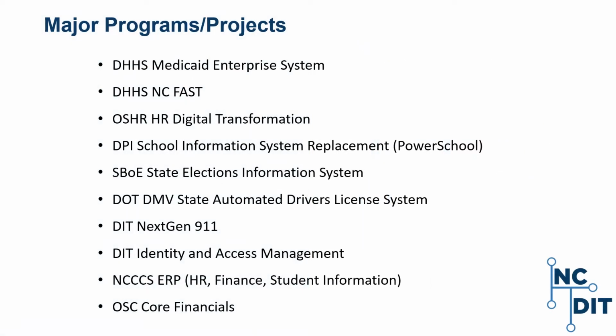Noted are the programs and projects we will cover today. The two major DHS programs include the Medicaid Enterprise System and NCFAST. We'll also be covering DPI's School Information System Replacement, DOT's State Automated Driver's License System Modernization, OSHR's HR Digital Transformation, State Board of Elections State Election Information System Replacement, DIT's Identity and Access Management Replacement, DIT's NextGen 911, and two efforts that Linda Combs, Jim Dolan, and Jim Parker will be covering: OSC's Financial Backbone Replacement and Community Colleges ERP.